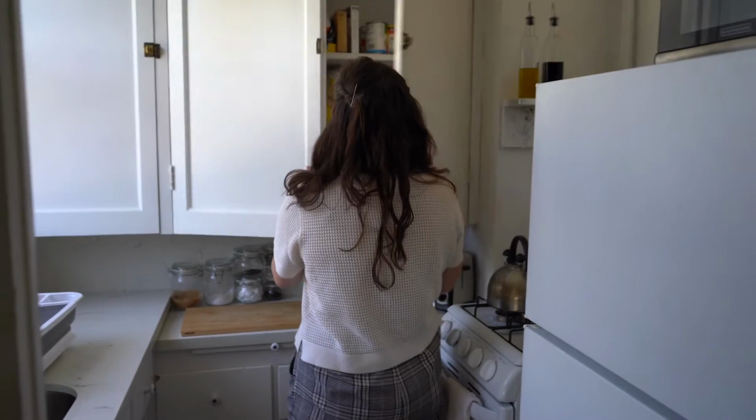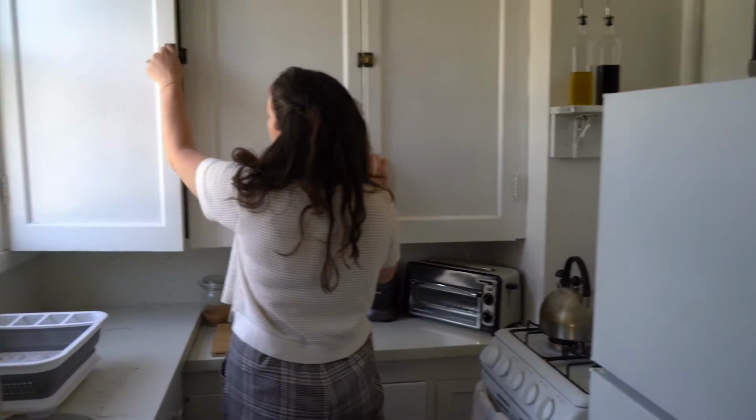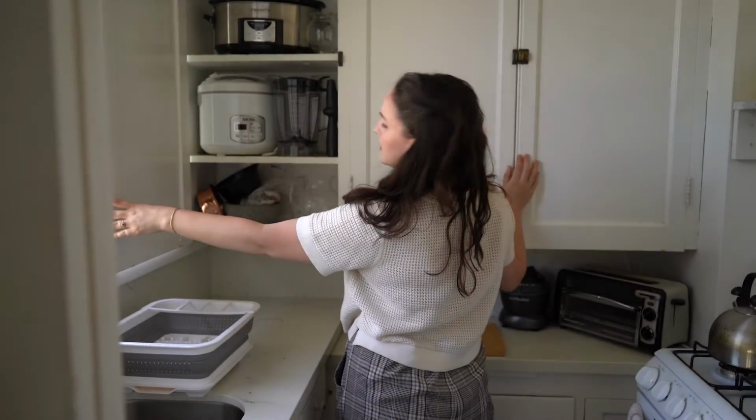It's super messy in here. I have a lot of chips. I eat a lot of chips. I like crunchy foods. And then there's also this one that I use for storage.